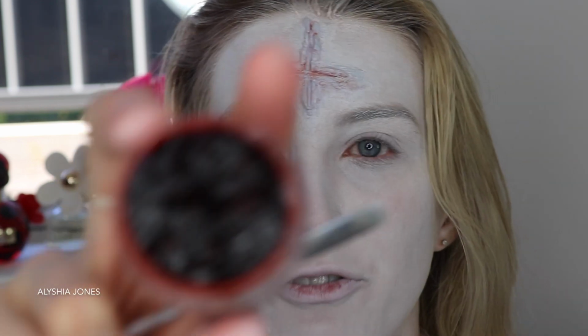So what you wanna do is grab your scab blood and I'm gonna take a little bit of this on the end of a spatula. This is from Ben Nye, by the way. This is the Ben Nye Fresh Scab Blood.